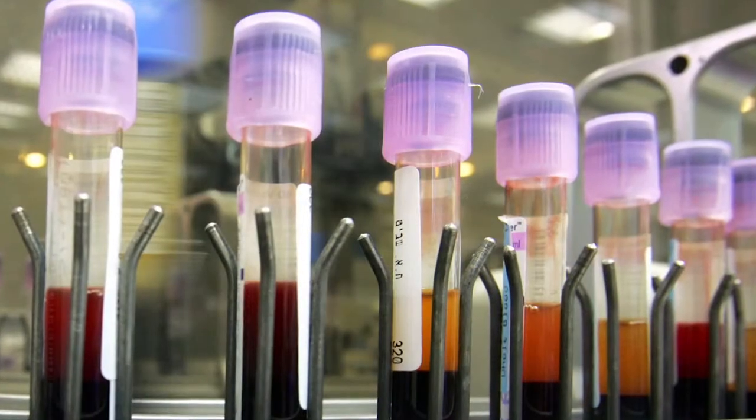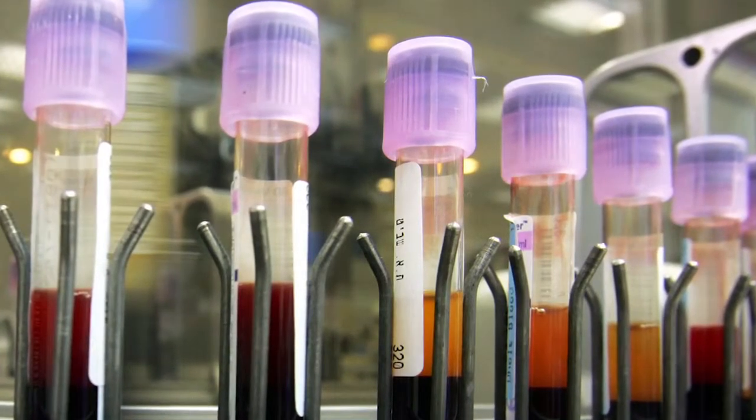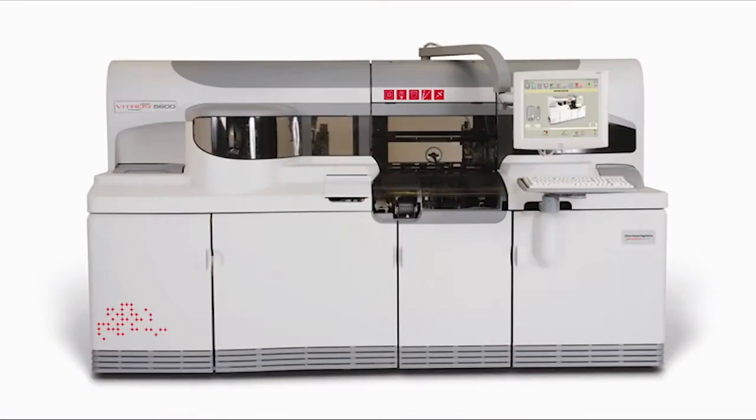At Ortho Clinical Diagnostics, I did feasibility testing and proof of concept for a new clinical chemistry system. So Ortho Clinical Diagnostics does diagnostic medicine. So blood, urine, and cerebrospinal fluid get tested when the doctor tells you that you need a blood test. They grab your blood and then they stick it in a machine. And so Ortho Clinical makes those machines. And so we're working on a new clinical chemistry system.